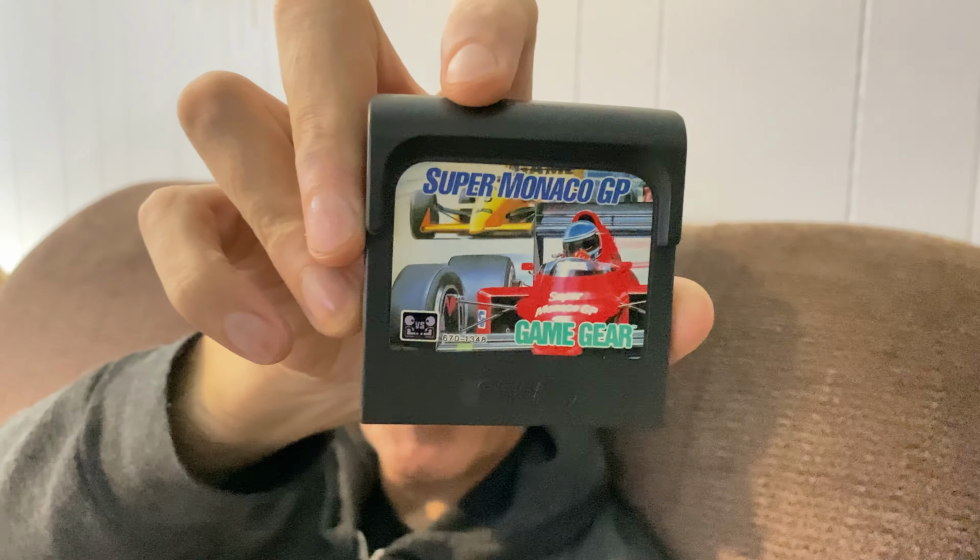Now this next title, I do remember picking this one up from a trade. It's Super Monaco GP for the Game Gear, obviously. This is one of those games that I definitely have played before, but I do remember spending a little bit more time playing it on an emulator instead of actually using the cartridge and playing it on the Game Gear itself.